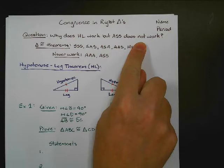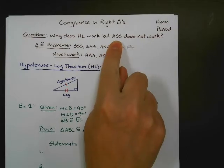See, donkeys cannot make triangles, so you should never write this word anywhere in your proofs because it doesn't exist. Okay, so if you find yourself writing a word that makes you giggle, it's probably something that you're doing wrong.